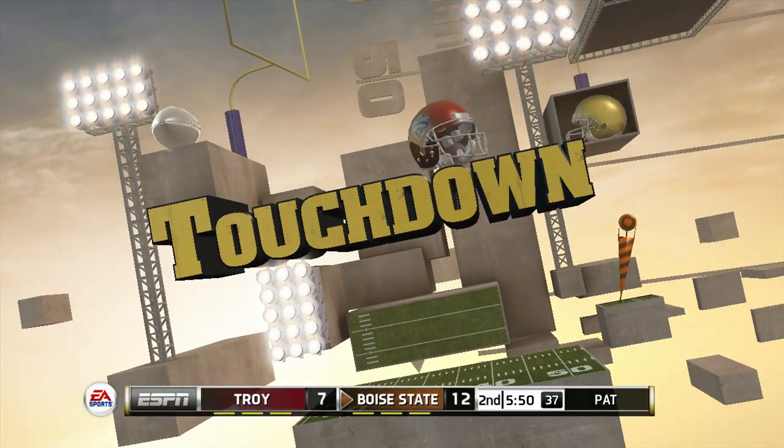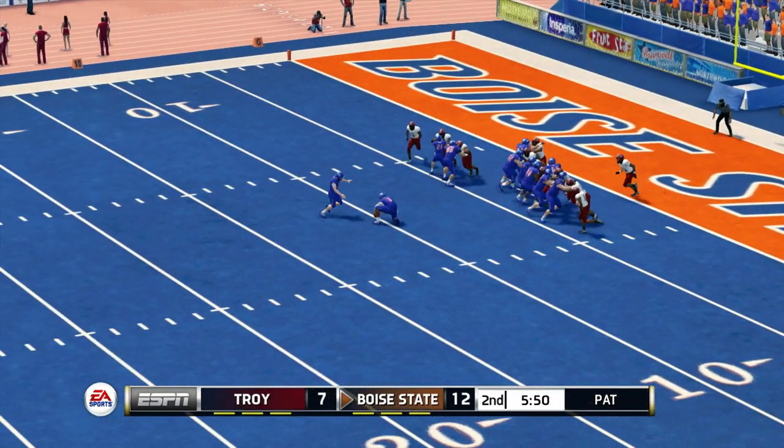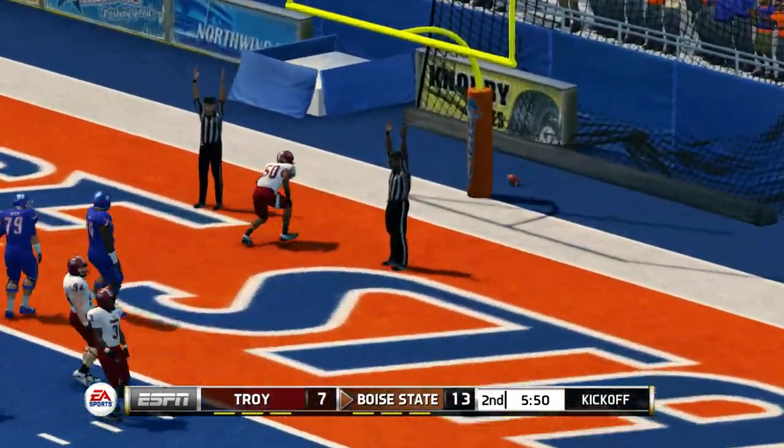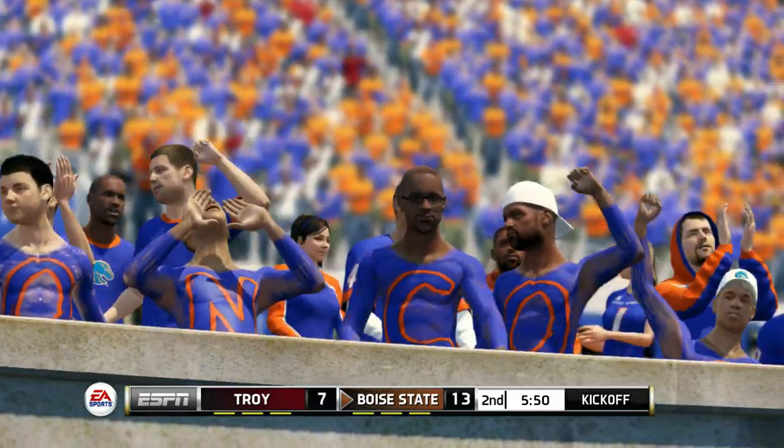That was a very good all-around effort. The running, the blocking, the entire package. A well-deserved score. And he adds the extra point. It was a 13-play, 81-yard drive, and it results in a touchdown.